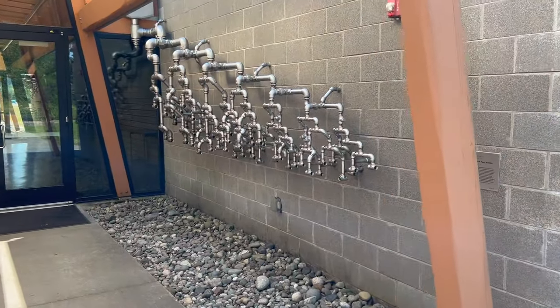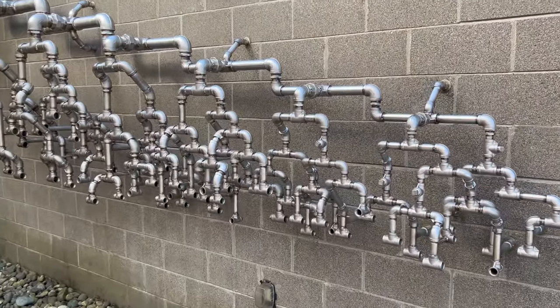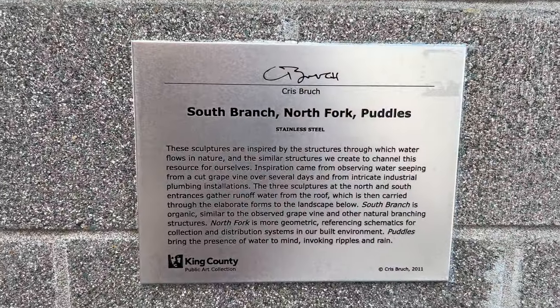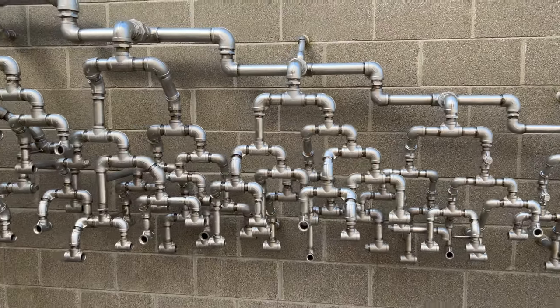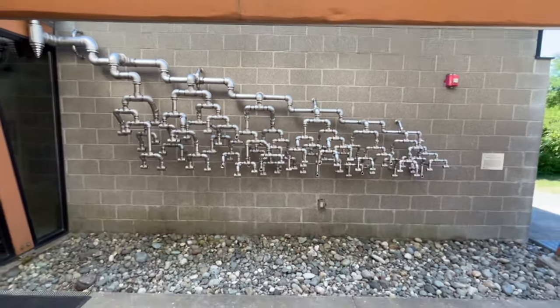One of the more interesting assemblies of pipe connections I've ever seen. This looks like an art installation. In fact, there's the sign that says exactly what it is. South Branch, North Fork Puddles. You can freeze that if you want to read the sign. Have a look at that and we'll go dynamic wide here. Isn't that cool?